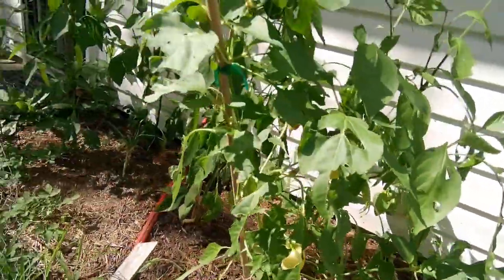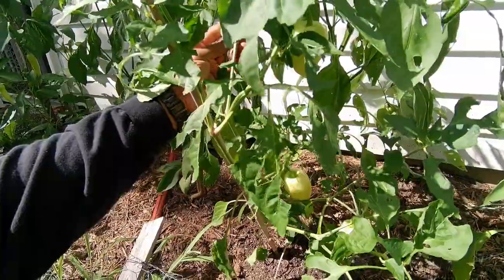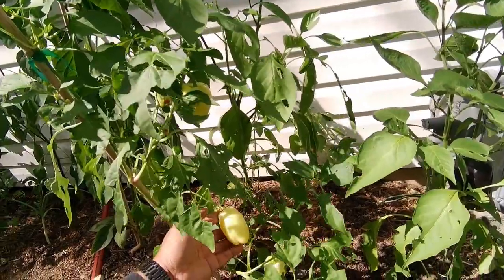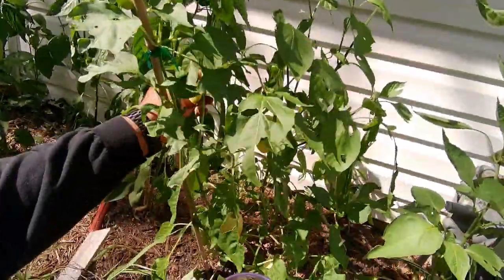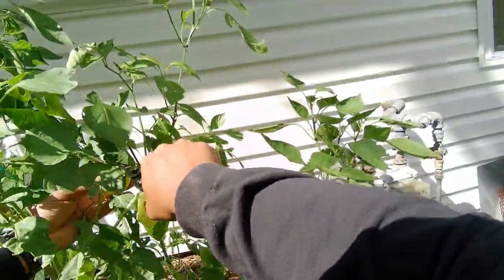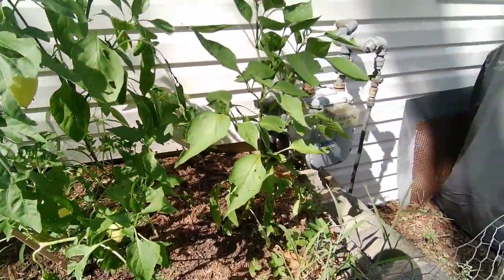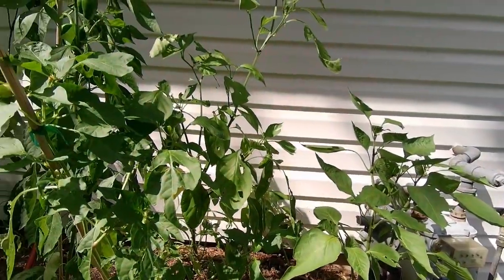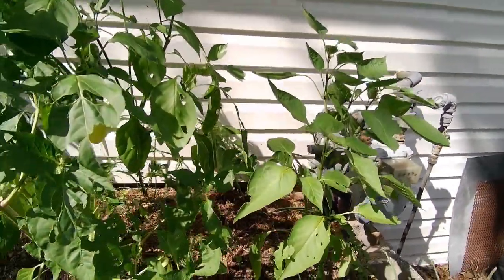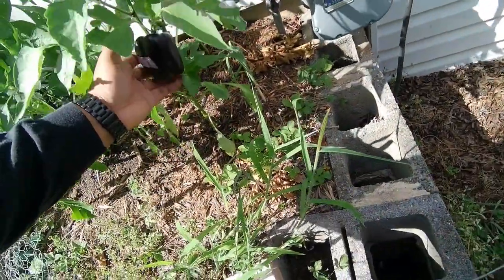The thing with my peppers is the labels fell off, which is not good. So I have no idea what type of peppers these are, but I'm going to pull this one right here. I see a blemish on it, so let's pull it. Of course, what I do with all my peppers, I like to dice them up, season my food with it, throw them in the freezers if I'm not using them right away, collect the seeds, use them for the following year.